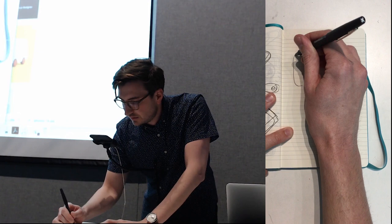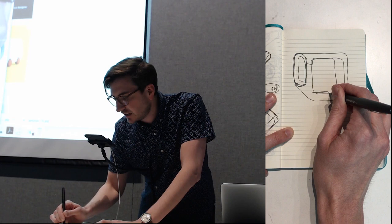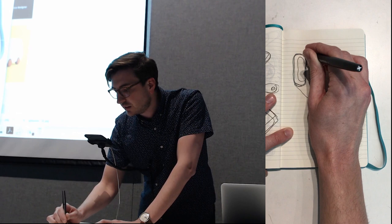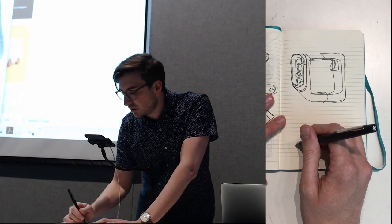And so I'm using this continuous line method, and I'm moving around the page to the different details of this product. So I'm thinking about, okay, it needs a handle. Maybe this is where the grip ends. It's got a trigger back here for the flashlight. Maybe there's some sort of rubber around this. You've got your LEDs in here. And so that's the way that I would move through one of these sketches. And then if I were to do it in perspective, I would just jump into perspective.